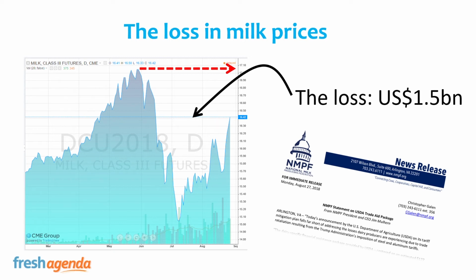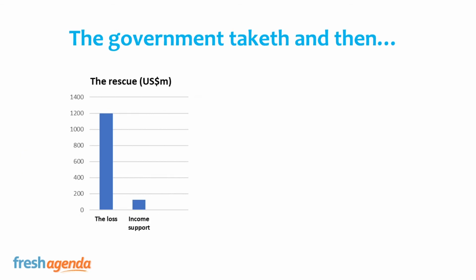By their reckoning, the hole in milk prices that they're going to see over this forward period is about 1.5 billion. They just finished an exercise and published that last week. Just as the government this week announced that they would give them a rescue package of about a tenth of what they're after. So wait a minute, Steve.